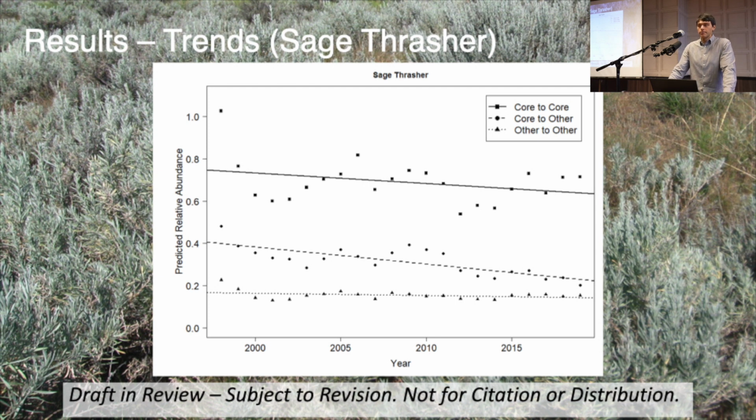Again, consistent with our findings on the previous slide that these core areas are supporting higher levels of these bird populations. We can contrast that with the bottom line, the dotted line with the triangles. These are areas that were other rangeland areas at the beginning of the study and stayed other rangeland areas throughout the duration. Fairly consistent population trend, but existing at pretty low densities.